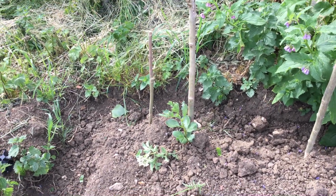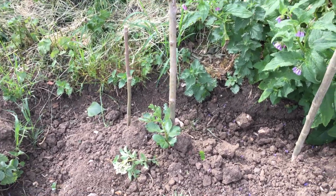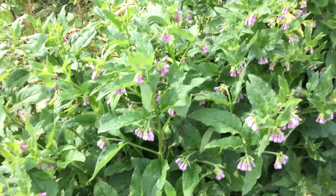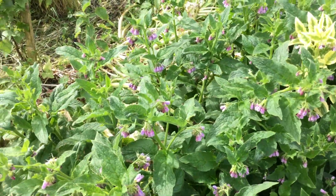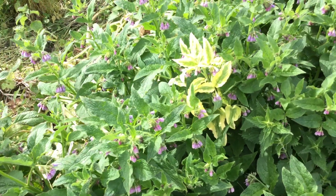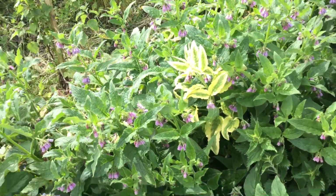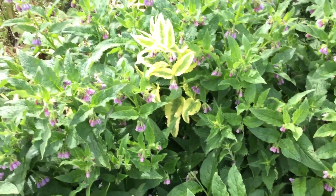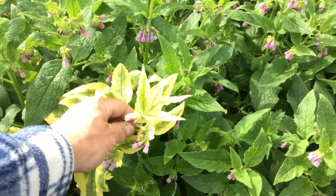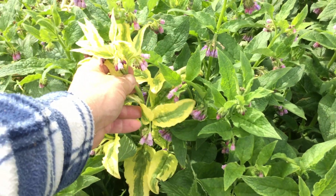Now, I wanted to talk to you about variegated plants, because something really unusual has happened to me here. On the next door plot, we have a comfrey plant, normal comfrey, I've talked about them before. And then if you look through the comfrey, what's happening there? What's that? One shoot, I'll see if I can actually pick it. That one has picked up this weird colouring.